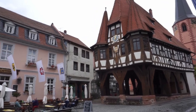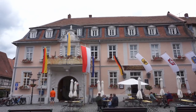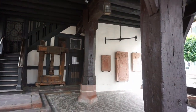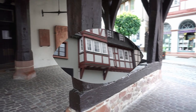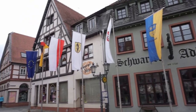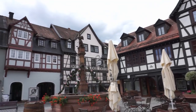Behind me is Michelstadt's town hall, built in 1484 in late Gothic style. Michelstadt was first mentioned in 741 by the mayor of Carloman Palace, Charlemagne's uncle.